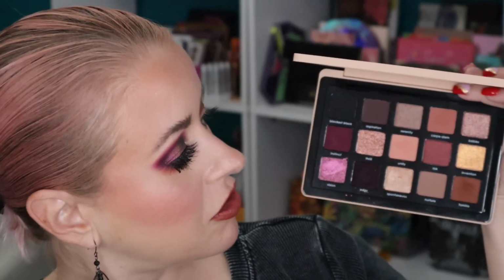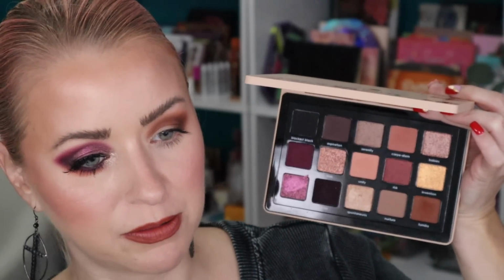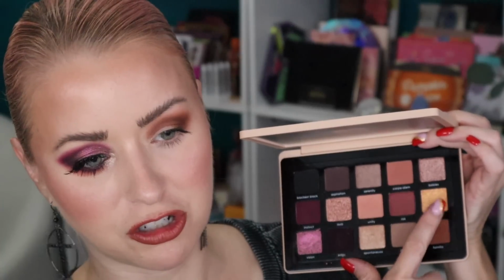So now we gotta do some shimmer shadows. I think I'm gonna do Thrill. Let's try Thrill and then I might want to go in with Invention over here, but let me do Thrill first. I'm using a damp Morphe M124. Oh wow, this shade is beautiful. Kind of reminds me of like a rose gold.